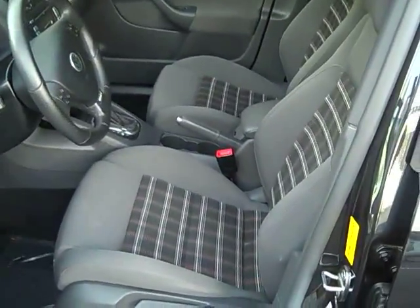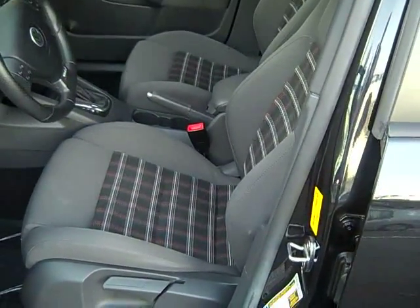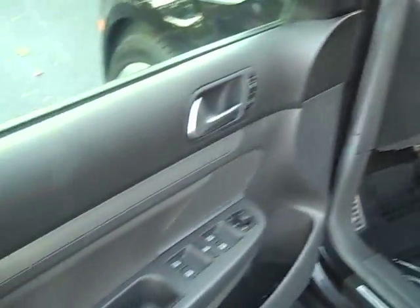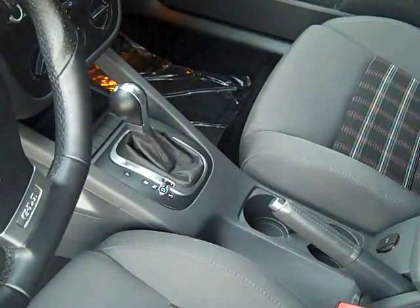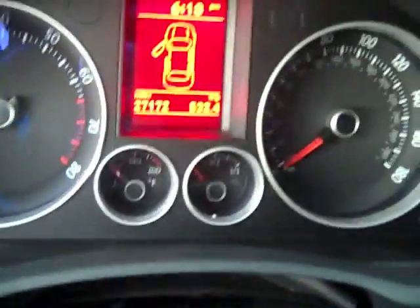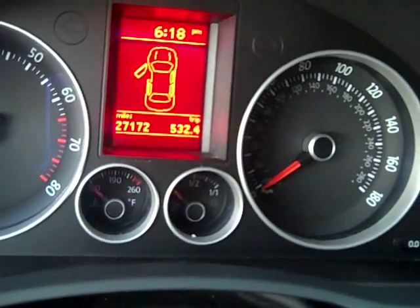Interlagos interior, commonly found on the GTI, but it's also found on the Volkswagen Jetta Sedan GLI. Nice clean panels, as you can see. Very well kept. Automatic transmission. You go down here, you take a shot at the odometer. That odometer reads 27,172.